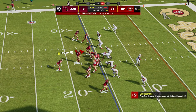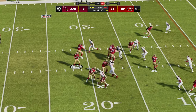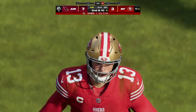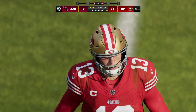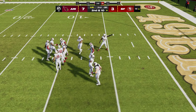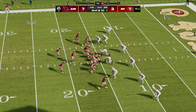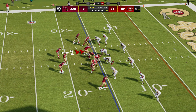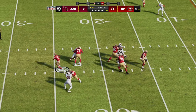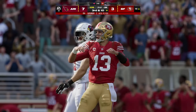They had to settle for three last drive, hoping this second go-around ends in six. In good position, first and 10. A throw there, but that's going to wind up incomplete. Deebo Samuel was the intended receiver, and that'll bring up second down. Purdy will look to throw again here. To the end zone, but it's incomplete.